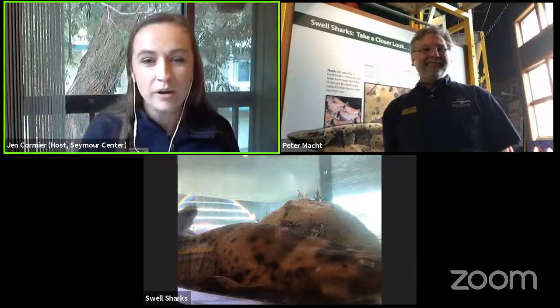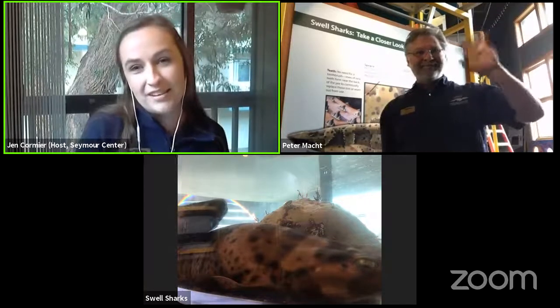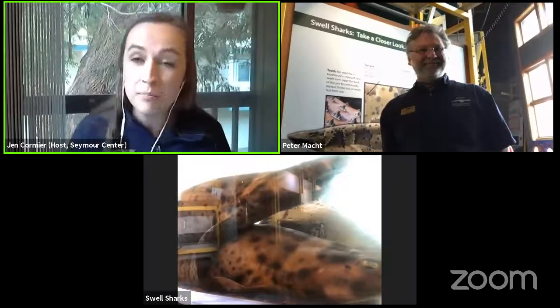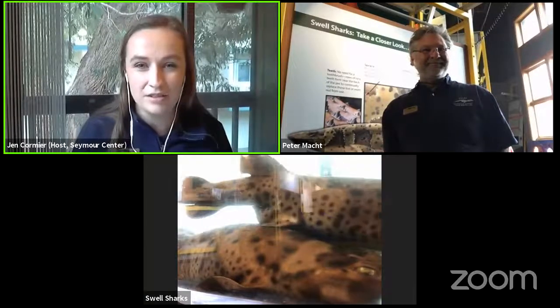Just to orient folks about what we're looking at, we have a live look at Peter, which is right near the Swell Shark Touch Pool at the Seymour Center. And then we also have a live feed of the swell sharks too. So keep an eye on them because this is probably the most active that you are going to see them. Usually they're not very active, and we'll get to that in a little bit as to why.